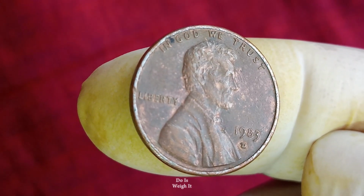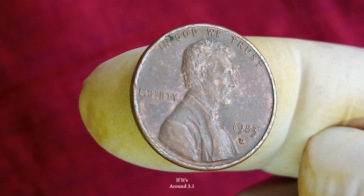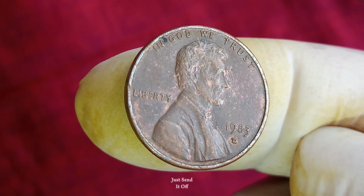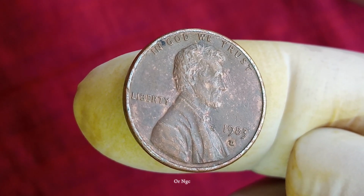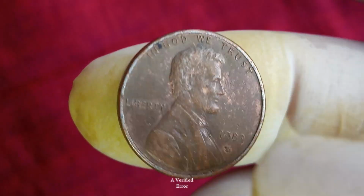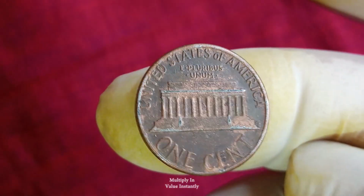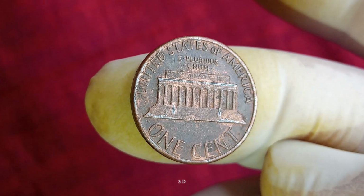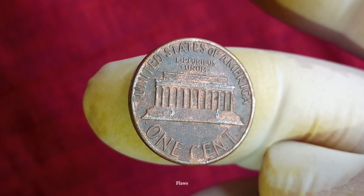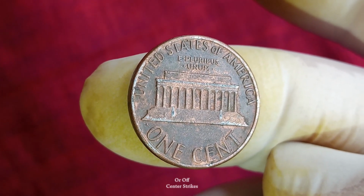If you think you might have one, the first thing to do is weigh it. If it's around 3.1 grams, don't clean it, just send it off for professional grading by companies like PCGS or NGC. A verified error coin with provenance can multiply in value instantly. Even if you don't have the copper error, look out for 1983 D coins with doubling, minting flaws, or off-center strikes. These can also be worth significant money.